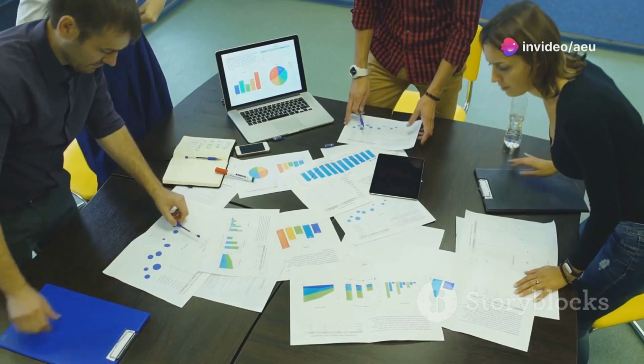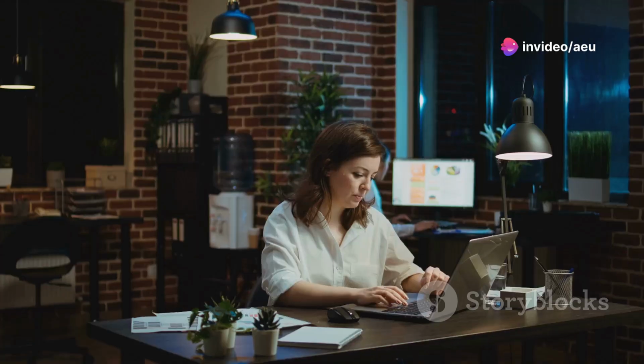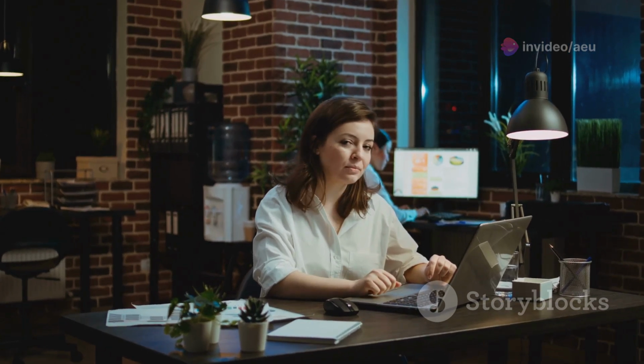To stay compliant, ensure that your financial records are meticulous. This includes keeping track of all income, expenses, and deductions throughout the financial year. If you're unsure how to manage your records, investing in accounting software or hiring a professional accountant is a wise decision.